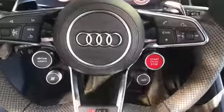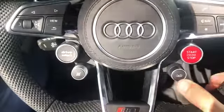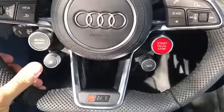On the right, you have the bright red engine start-stop button. That is to be expected. Less expected is right below it. That's the exhaust button. You want more exhaust? Just push it. It even looks like a little exhaust. On the other side, there's a button with a checkered flag on it. That button initiates launch control.